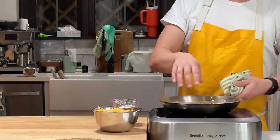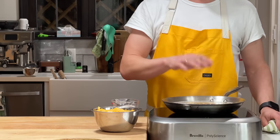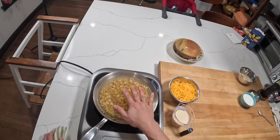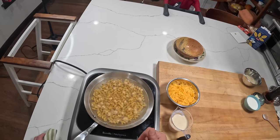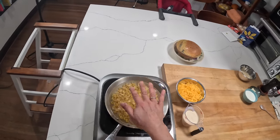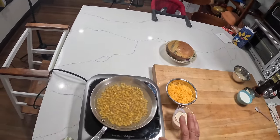So not as much salt as I normally would add to pasta water here, just a small amount of salt, because what you can see I've already done is I put the pasta in a skillet. I covered it with cold water, just barely covered it with cold water. Now I'm putting it on the heat and I'm going to bring it to a boil. The idea here is that as the pasta cooks, that water is going to completely reduce, so we're not going to drain this pasta at all.